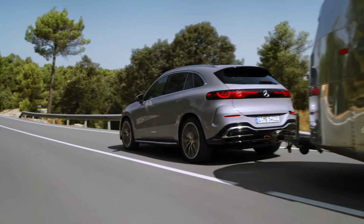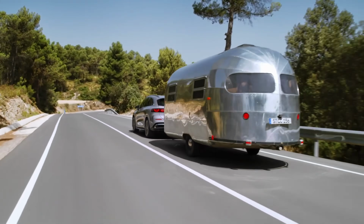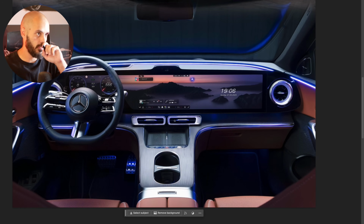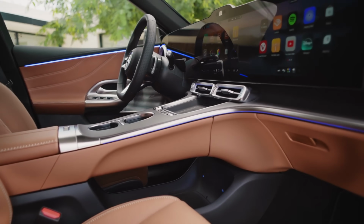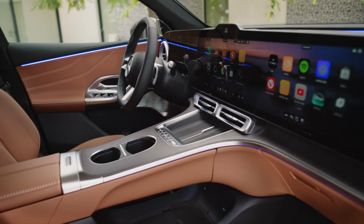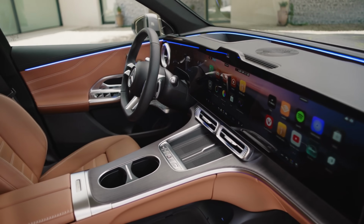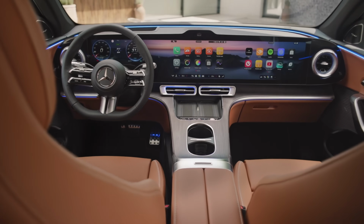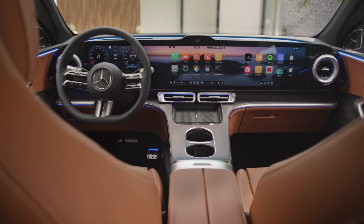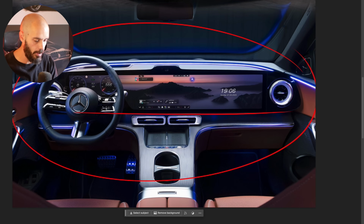Now last but definitely not least, this interior. So I feel like I have a lot of explaining to do, because I said I feel like this is a step in a... maybe not the right direction, but a better direction than what we had from Mercedes previously. And the reason being the integration of this hyperscreen now. Now, this screen sits in two parallel lines like this.